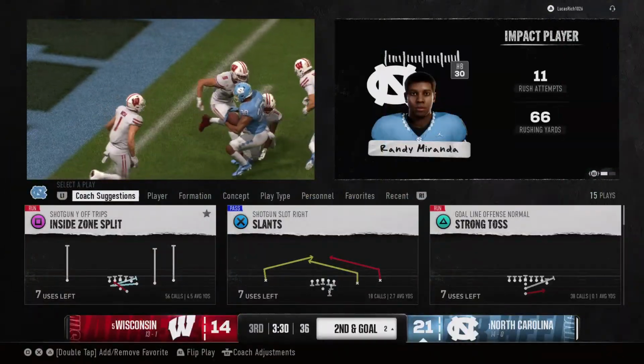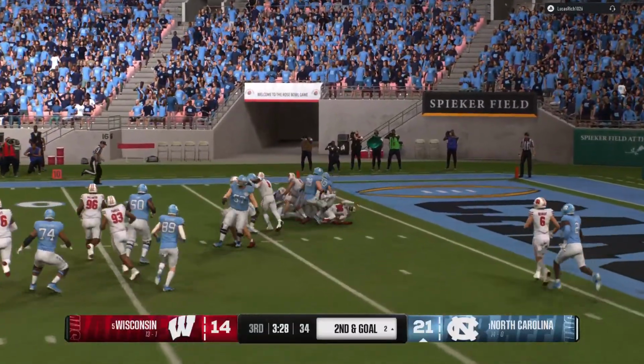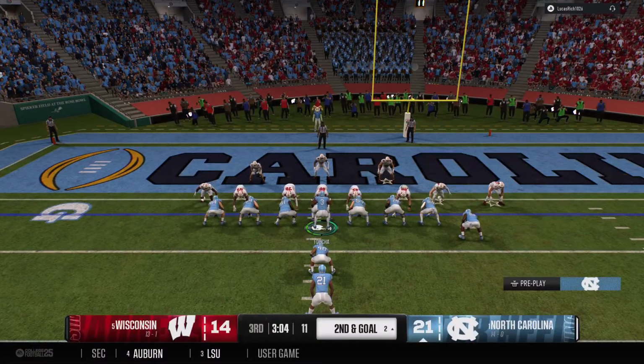Man, you know, the back gets a lot of the attention here. He's a good back. I love to see that offensive line win the battle of the line of scrimmage. Solid first down gain, sets the ball up close to the goal line. Can they finish it off here on 2nd and goal?